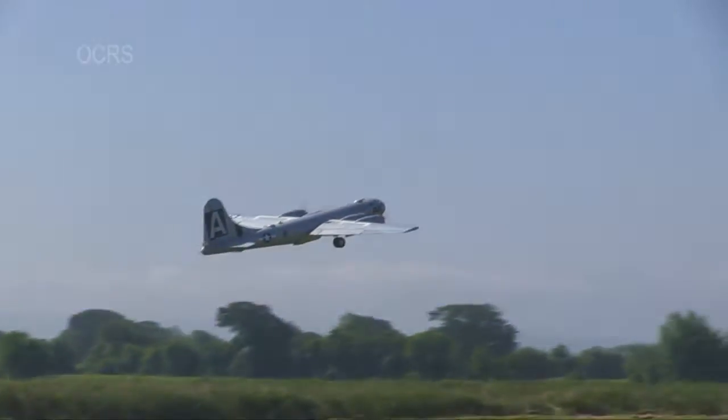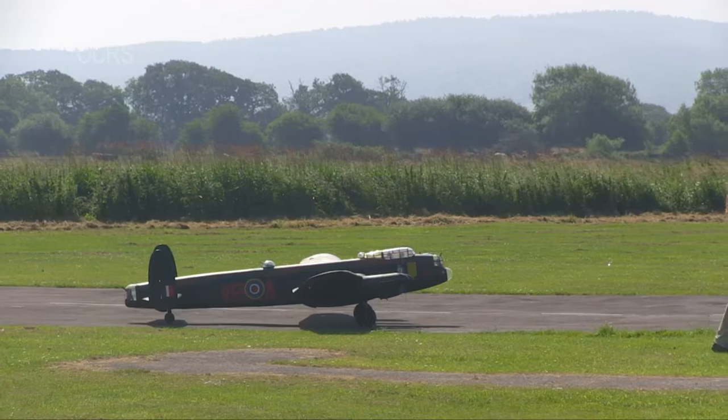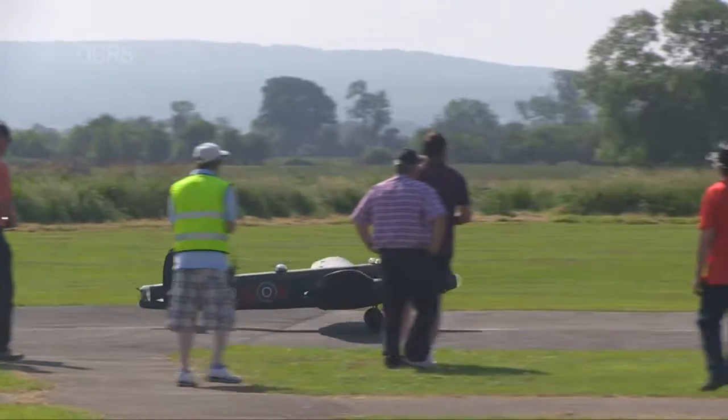First up were a couple of World War II warbirds, a Boeing B-29 Superfortress and an Avro Lancaster bomber.